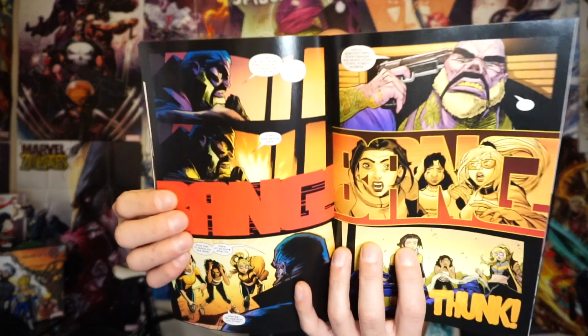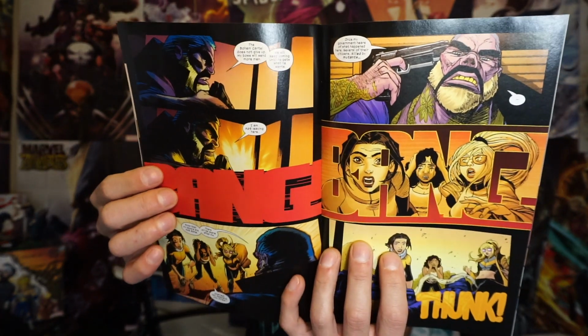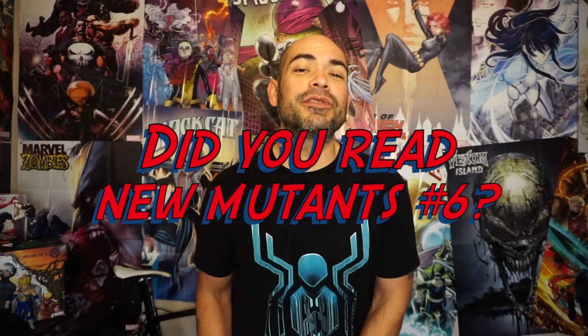And I've got to say, even in this book, I like this panel here. I like Flaviano's art. Even the coloring in here is pretty good. I like the art itself. To me, it just doesn't seem to fit here all the time, but I don't know. That's if you ask me, but let me know what you guys think about New Mutants issue number 6.